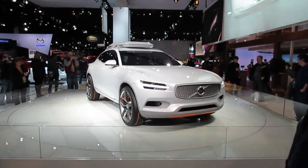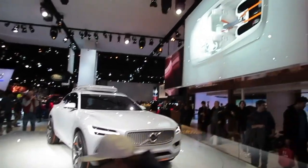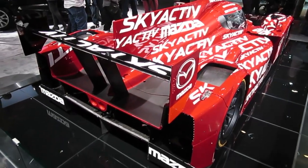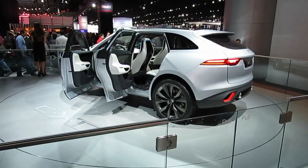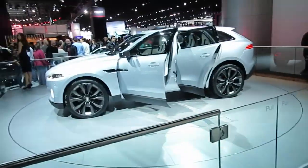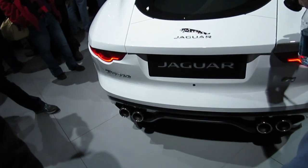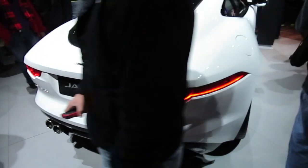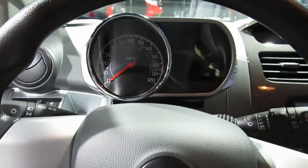How's it going? Good. It's an interesting concept. Mazda. At Jag Concepts, they have a XKR? XKR, yeah. And whatever this is. XJR. And that thing. Jag is the best one so far. Yeah. Well, guys, look at that quality.